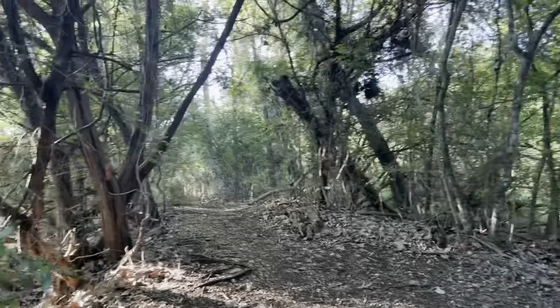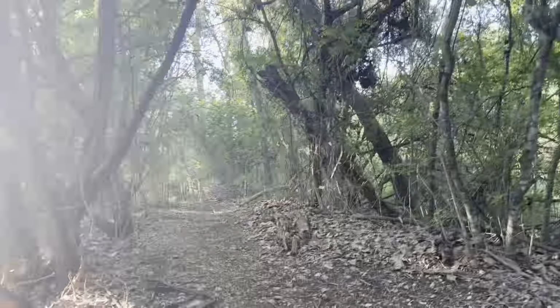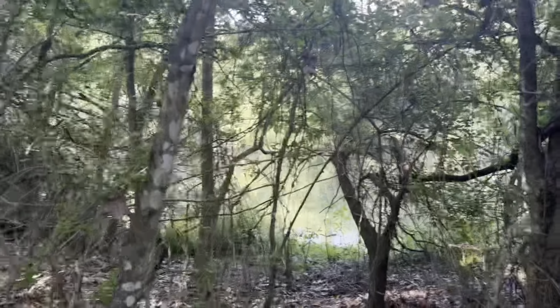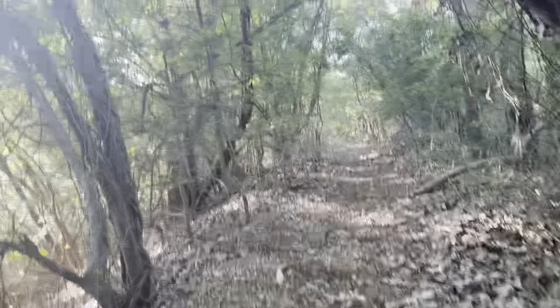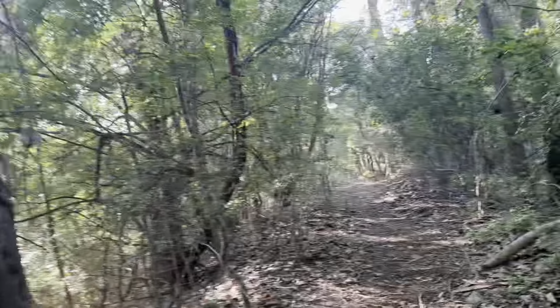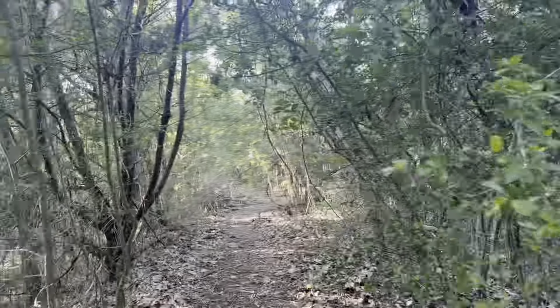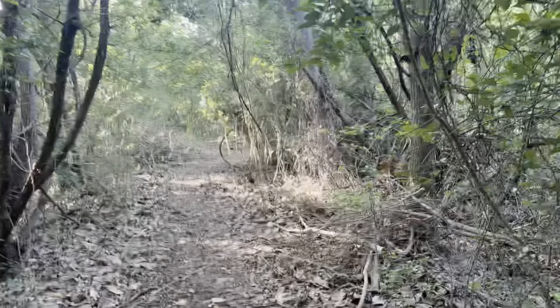Now, a deer. This could be a hunting area. There's the pond. See, it's like an embankment. Someone working on their house up on the ridge. Little froggy. Not tiny, but it's kind of rare to see frogs.